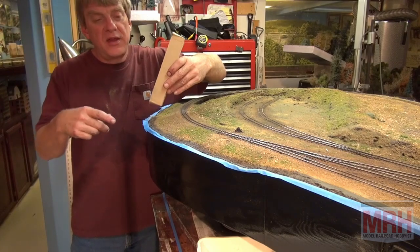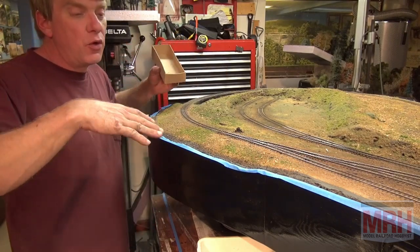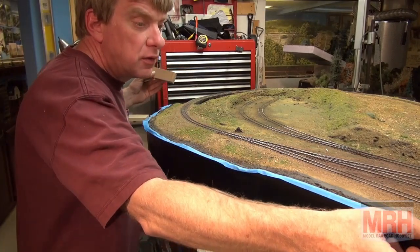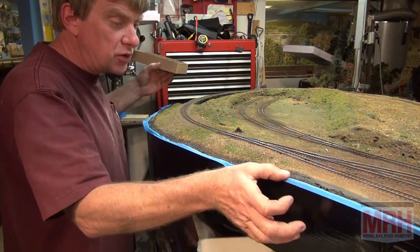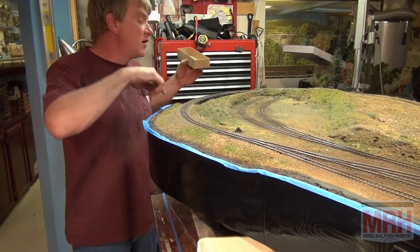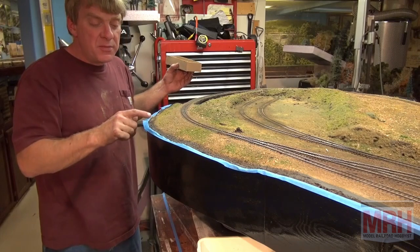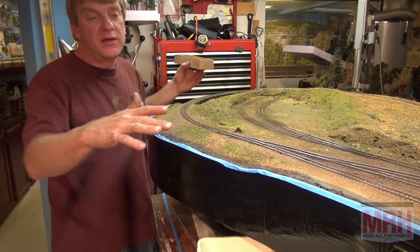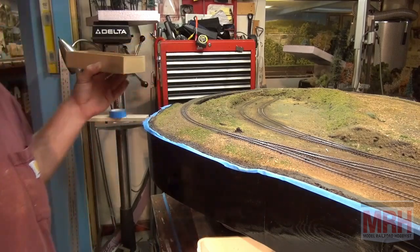I put tape around the edges, around the whole edge of the entire layout right now. And I'm putting down dirt around the edges and a little ground foam and rock just to finish off the edge, but not mar or cover up the edge of the plywood, the beautiful black wood.